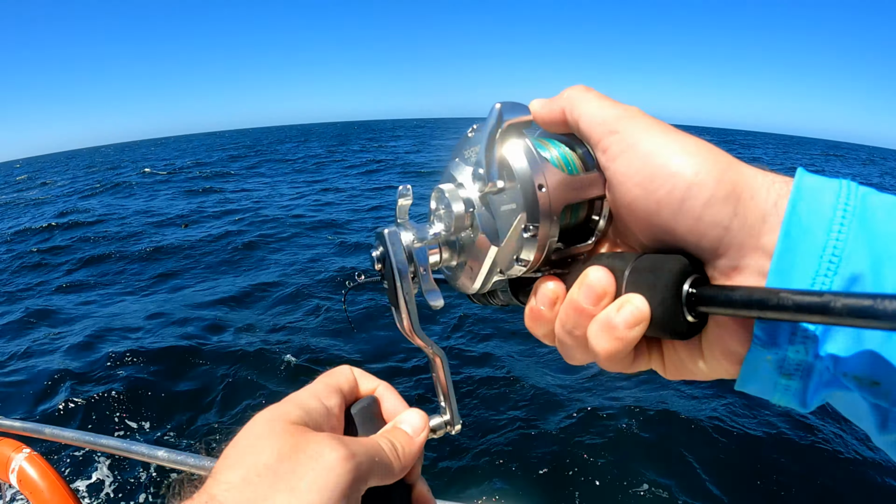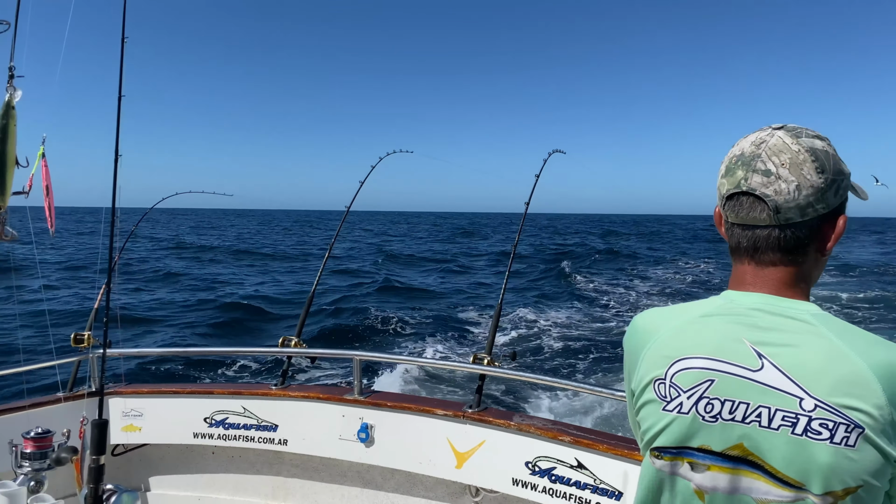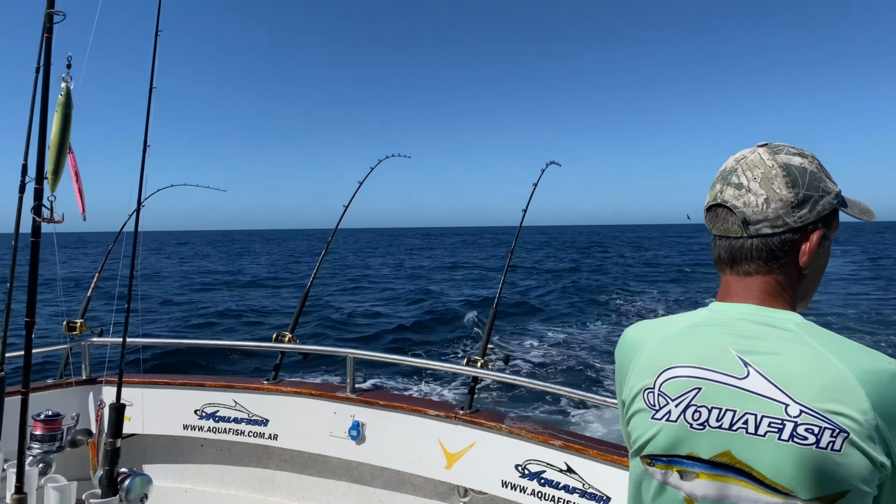After this eye-to-eye encounter with a school of yellowtail amberjack, we decided to follow them with the trolling lures. In order to decide which of the fishermen would get the first bite, we had a small game of cards, which fortunately I won. The only thing I needed now was a good hit.